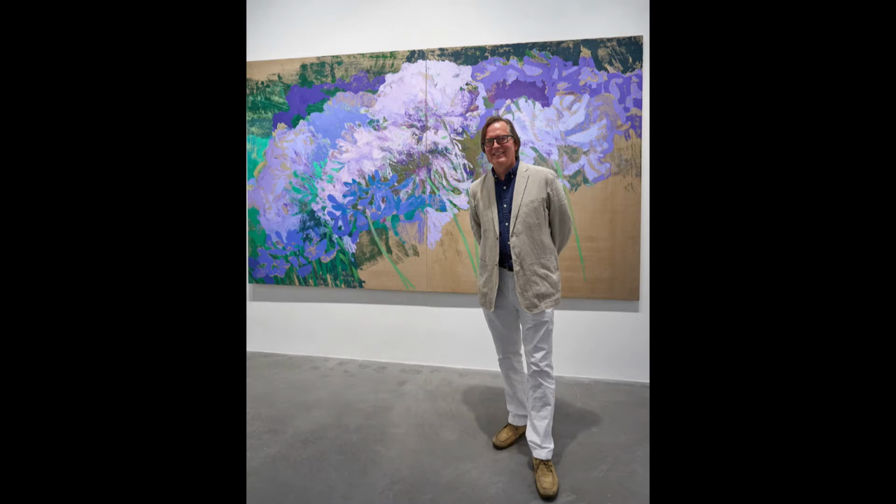Thanks, Patrick. I don't really like to pose in front of my pictures, but I thought it was necessary to establish the sense of scale. When these are posted on social media, they often look like very nice postage stamps. But the truth is, they're large paintings and very gestural.